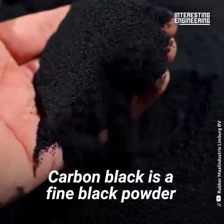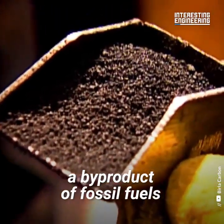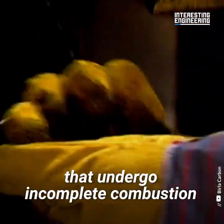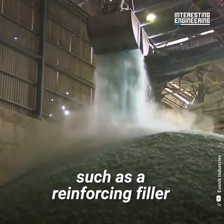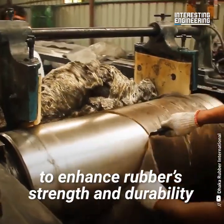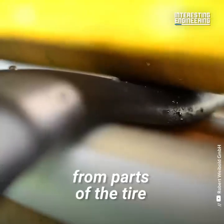Carbon black is a fine black powder, or soot, a byproduct of fossil fuels that undergo incomplete combustion. It's blended with silica and other chemicals as a reinforcing filler to enhance rubber's strength and durability, while also conducting heat away from parts of the tire.